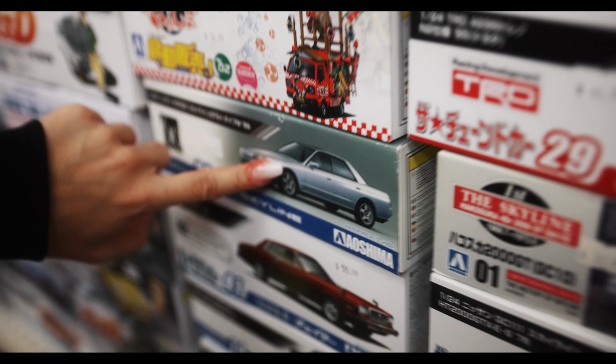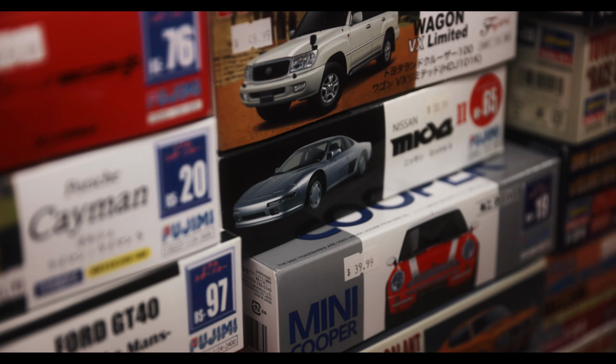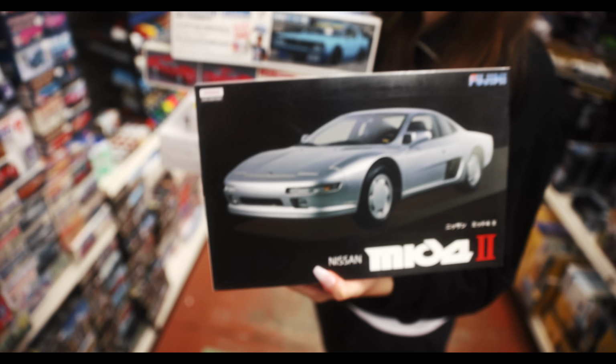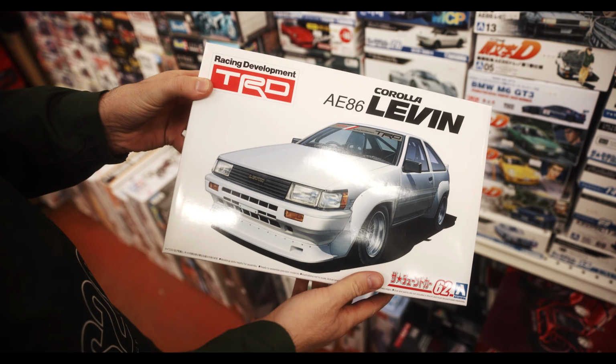I want to buy one of these and one of these and put them together to make a GTST. I've never seen this car before. I need someone to mansplain what this car is. It looks like it has an NSX front. It's not an NSX. I've never seen this in my life. 211. That's so sick. Oh, that's cool.